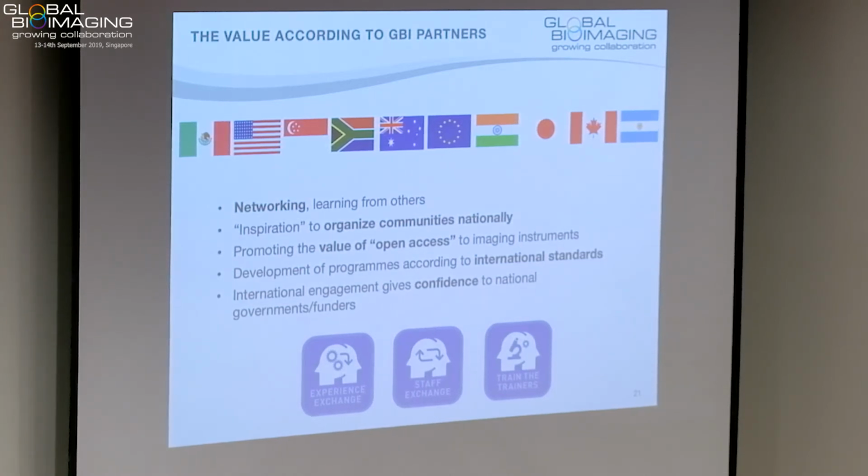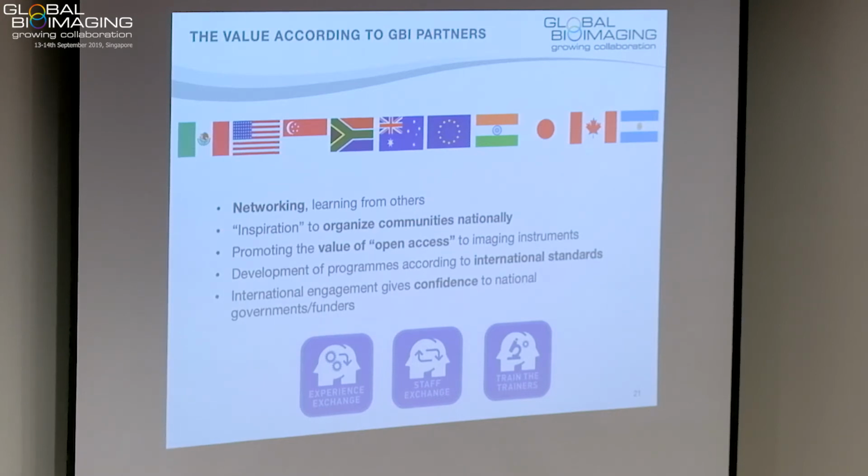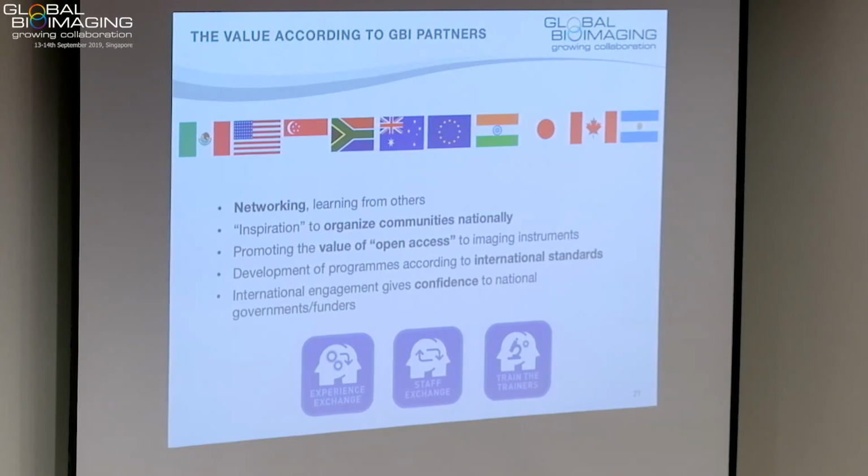International engagement is seen by all of our funders as something that gives confidence to them that they're investing in the right thing, because this is not happening only on their own soil, but everywhere around the globe. So I think it's very important that this point is made here.